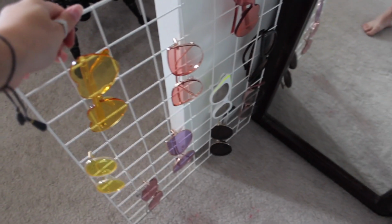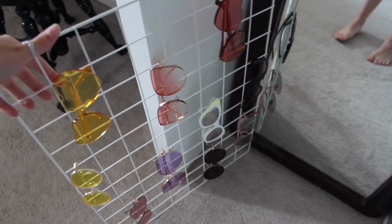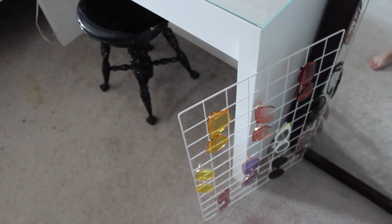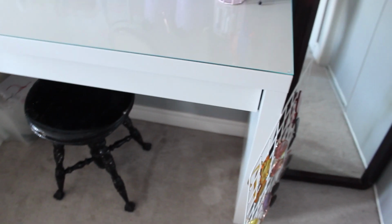And then down here I have this sunglasses rack and I've been meaning to put it up and I think it's so cute, and I have a little obsession with sunglasses, but I really just don't know where to put it, to be honest, and I don't want to make holes in my wall to put it if I'm not going to keep it there, you know what I mean? Plus I want to move my room around again, so we'll see where I end up putting that.